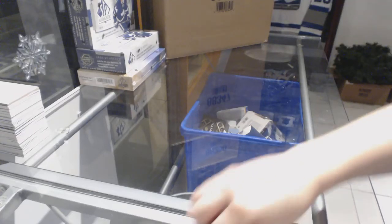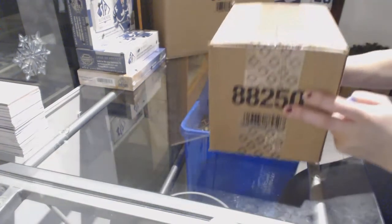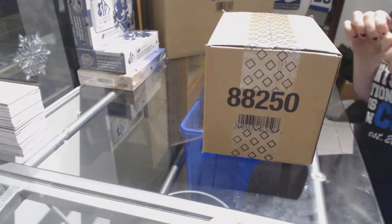Grandma's CNC Group Break 8026. We've got the 1718 Upper Deck Black Diamond 10 Box Master Case Break.